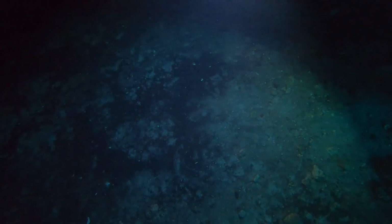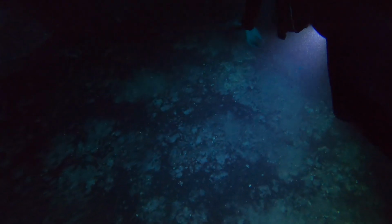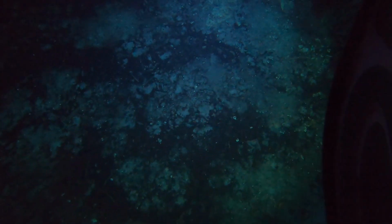And to get to 100, you had to drop down into the sand. That rope is no longer there, and there are cave lines down the loop, which could be for training purposes. I don't know.